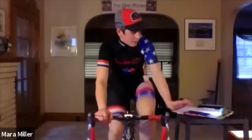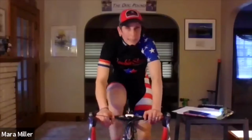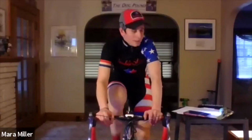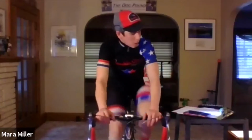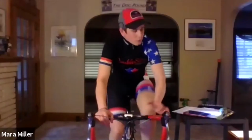Next one. Here's where it starts to go. Climb number 3. 70 cadence for 30 seconds. Then you're going to surge for 30 seconds to at least 75 to 80. If you can do it without shifting, that's a great thing.